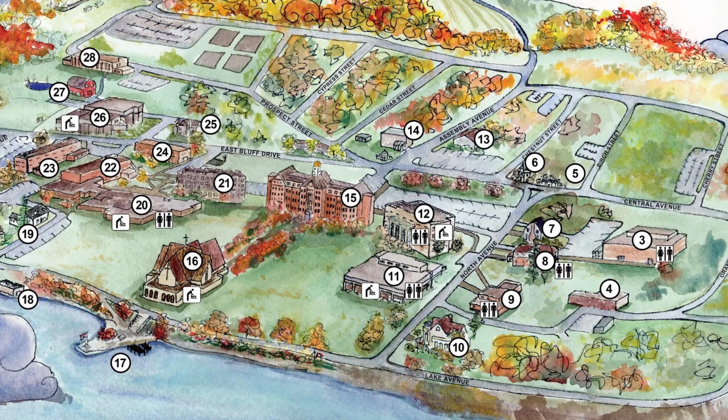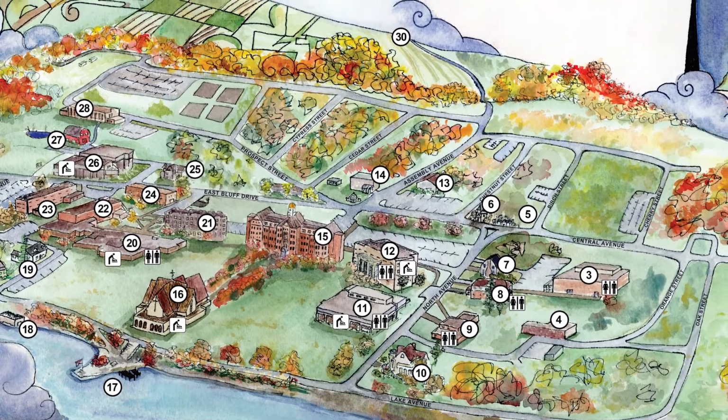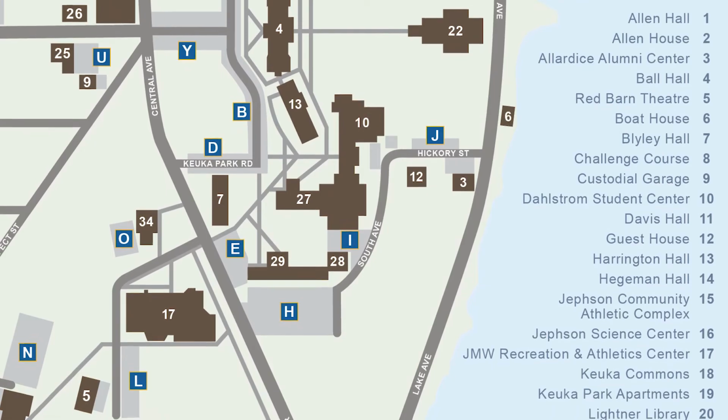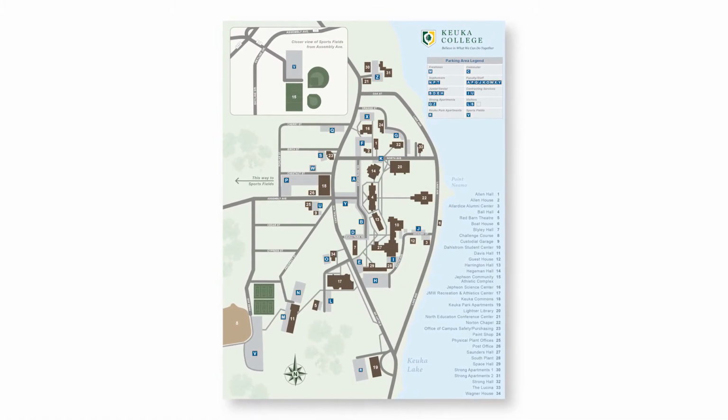Another key factor, like a lot of higher education facilities, they had some campus maps for vehicular and pedestrian traffic, but they had a couple different versions and none of them really seemed ideal. So that's another element that we tackled working with them. We created a new campus map for them that they're able to hand out.